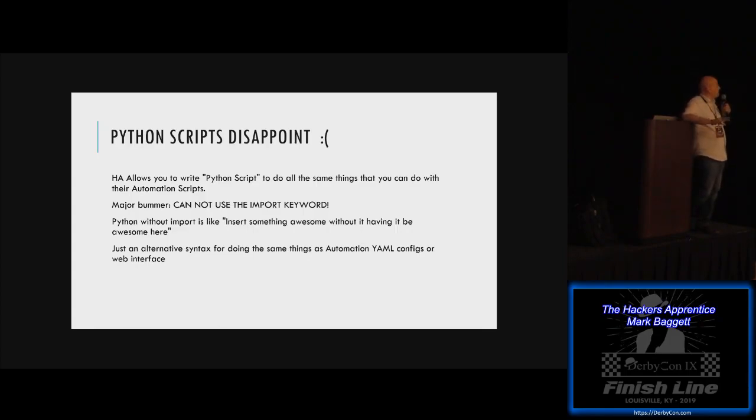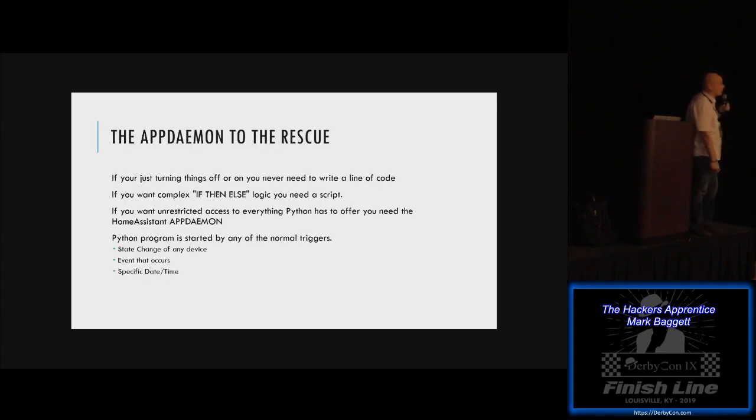You'll see this thing in Home Assistant called Python scripts. And let me just save you some time. It's a huge disappointment. Within the Python scripts, you can't import anything. So if you try to do Python script automations, all you can do is write a Python script that does the same thing that the YAML configuration does. So the Python scripts were a huge disappointment.